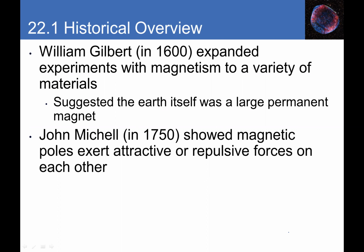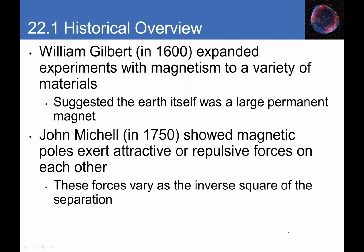And we have John Mitchell showed magnetic poles exert attractive and repulsive forces on each other. That's kind of what I talked about. I jumped a little bit ahead, but remember, this concept of force technically comes from Isaac Newton. So this is a little bit after Isaac Newton, when they started talking about things in terms of forces. But still, what you have here is very similar: attractive force and repulsive force depends on which poles you are considering.